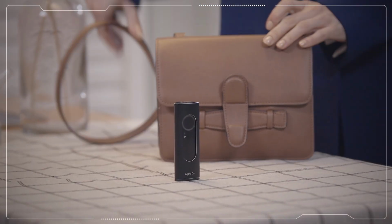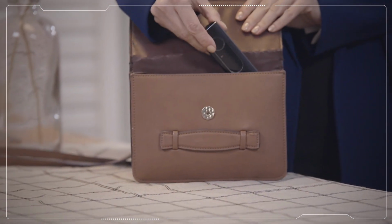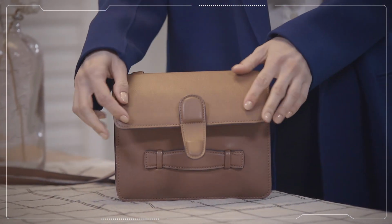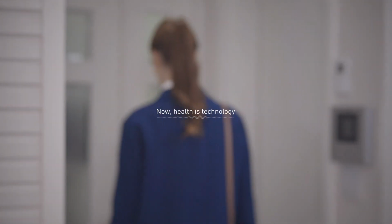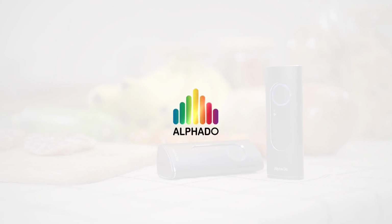Plus, the ultra-compact, pocket-sized Alphado checks your health anywhere in the world. Now, health is technology. Alphado.